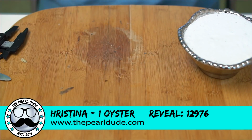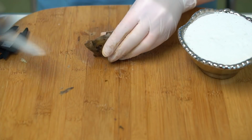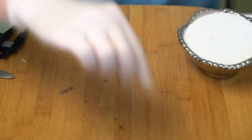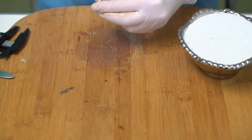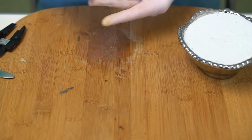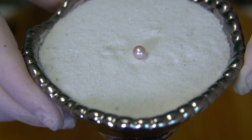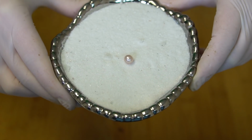Reveal is for Christina. Reveal 976. We are opening one oyster. It is maybe a light pink, just has a little color. 7.7. Yeah, kind of a light pink, light purple. Congratulations.